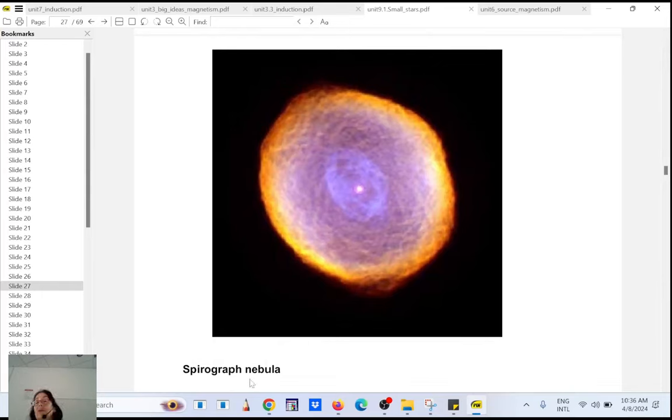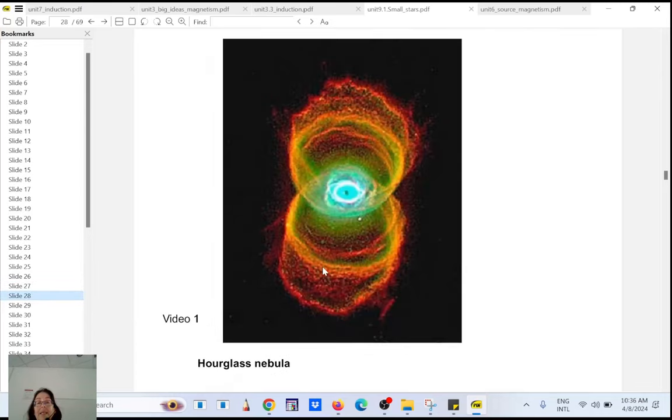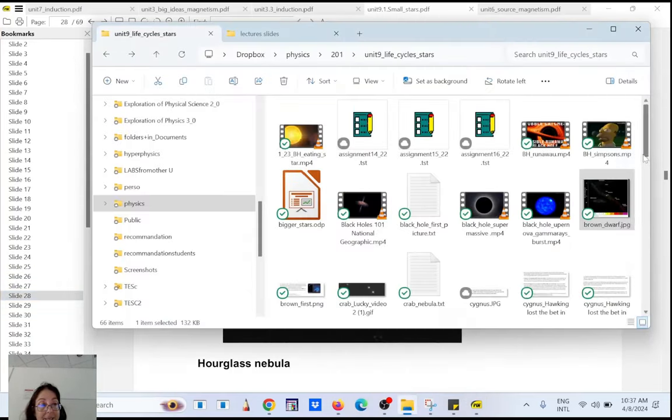So this is called a spirograph nebula. And sometimes it can be bipolar. This structure can happen when you have a binary system. Remember, a binary system can affect the evolution of stars very close to each other, and one is dying before the other. It's going to burp out its outermost layer, but because there is another star inside, it's going to make two opposite directions. So let's see if I have a movie to show you.